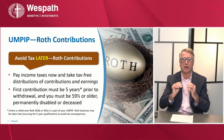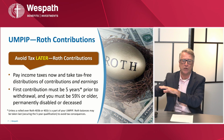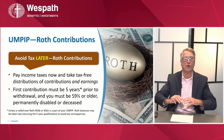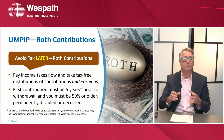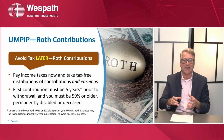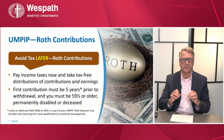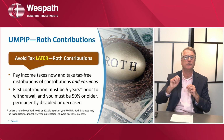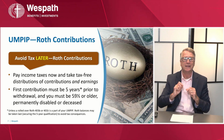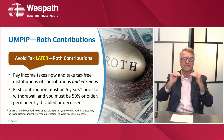And then after that is done, that calculated dollar amount goes into the Roth account in UMPIP, and then you get your net check amount. The way that works is the contribution itself has already been taxed, so it won't get taxed again. But if you qualify the Roth account, and to qualify it, it's pretty straightforward, then your distributions in retirement will come out tax-free.